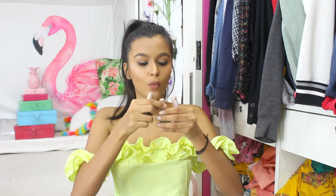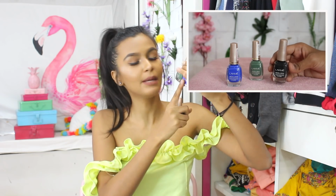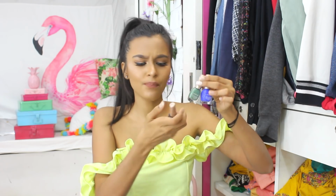Eyeliners. I'm gonna recommend the Lakme's Insta liner, obviously. What makes my case even stronger is adding these two to the collection. We have a really beautiful cobalt blue and a military green sort of color. Beautiful formula. I think it's so worth it for the 105 rupees that you pay for these. The beautiful eyeliners.